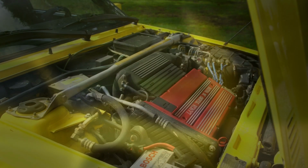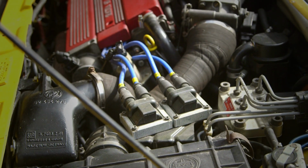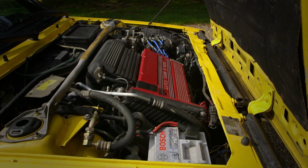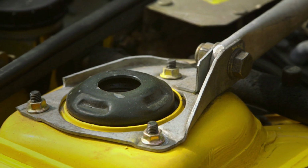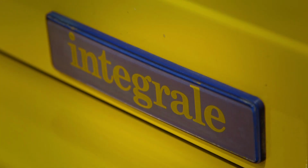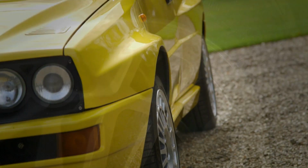The Lancia has a 1995cc four-cylinder turbocharged engine. Its increased rigidity has led to a much larger bonnet space. Now, it's not the engine as such that's requiring the bigger bonnet. It's because you've got two big turrets for the springs and the shock absorbers. The wheels on it are very comfortable, 16-inch original wheels.